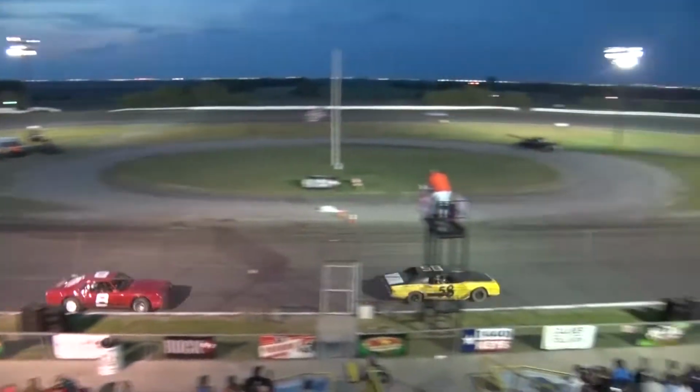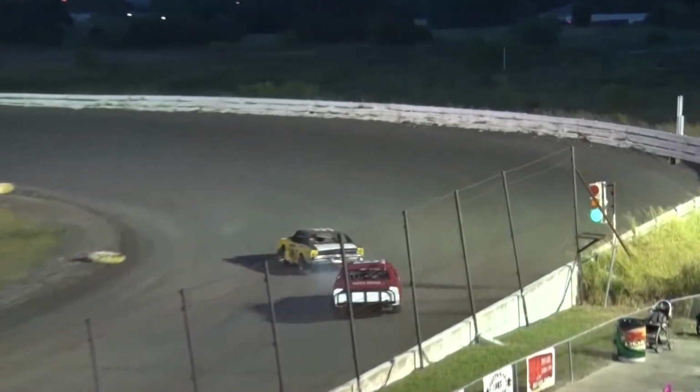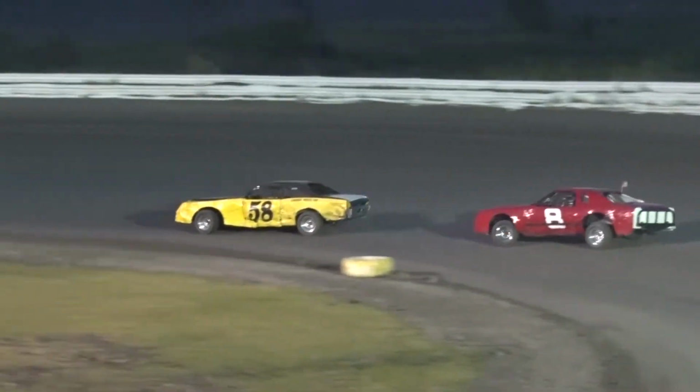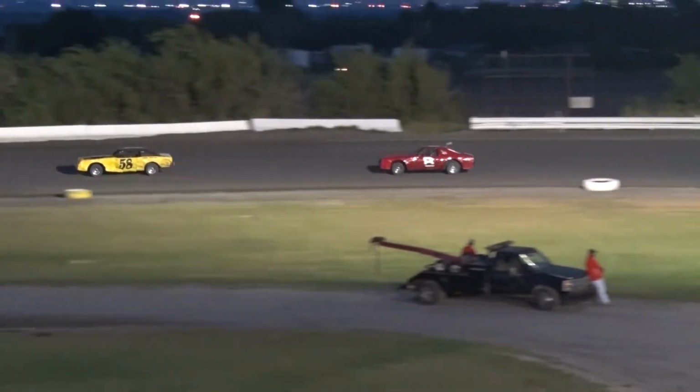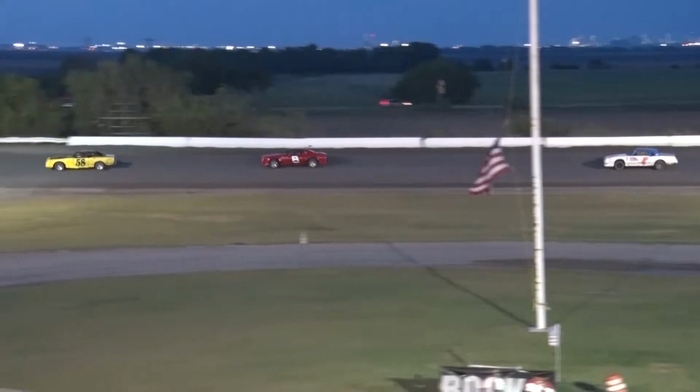For the Pure Stocks, 30 strong tonight at South Texas Speedway. One of the largest counts we've had all year for this division. I tell you what, far and away our biggest class week in and week out. One of the best groups of race cars we've got here at South Texas Speedway.